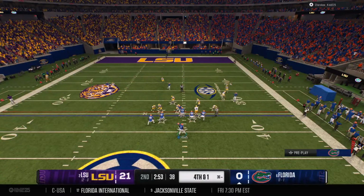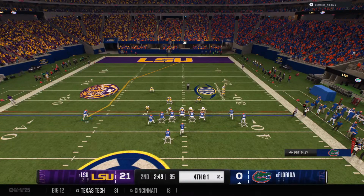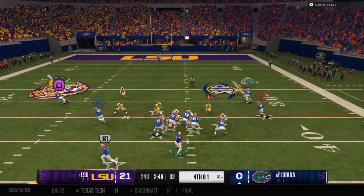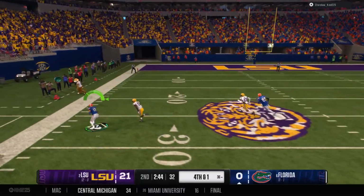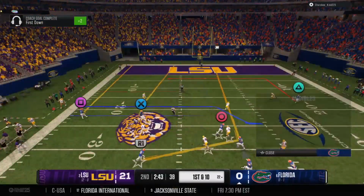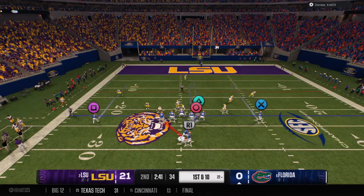The offense couldn't convert on fourth down the last time in this situation. Let's see if they can this time. Quarterback making some changes at the line. Trying for a fourth down completion. Finds his receiver. That's enough for the first down. That's a big gain before he goes out of bounds. It'll move the sticks. More than enough for a first down.